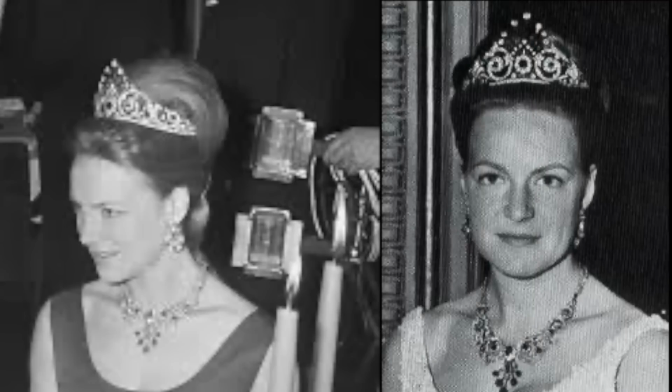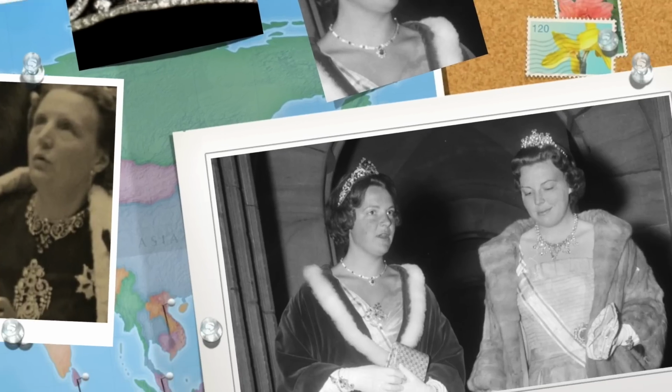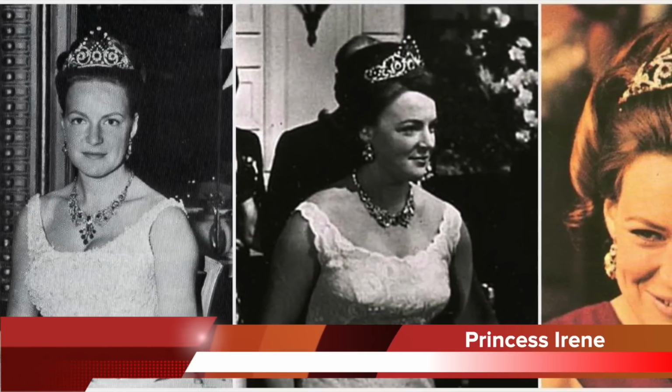Matching jewels in the parure include a necklace, which is close to a mirror image of the tiara and can itself be worn in several configurations, and a large brooch. Wilhelmina's daughter, Queen Juliana, wore the necklace on the day she took the throne, and she also wore it occasionally as a headpiece. In the years that followed, it was Juliana's daughter, Princess Irene, who became the Dutch royal associated most with the peacock parure.